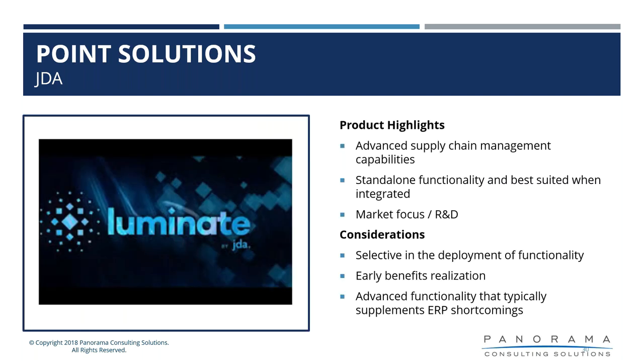And from a JDA standpoint, some of the product highlights, again, deep, rich supply chain management functionality and capability. Not all companies may need this right out of the gate, or if they're small, but as they grow, this is a good application to start to look at. Again, standalone functionality, but best suited and leveraged when it's integrated with an ERP system. And then the market focus, they are in supply chain management.